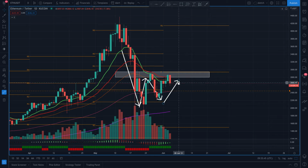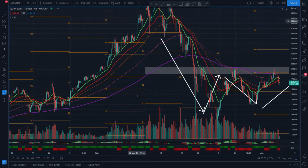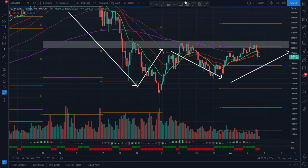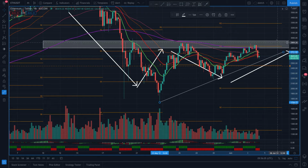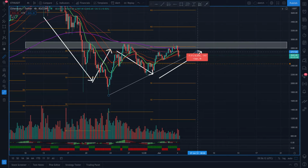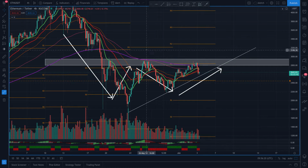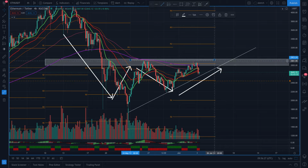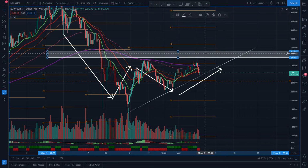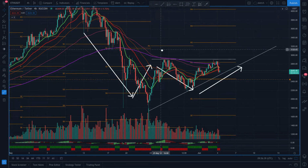So what is likely to happen now? Let's take a look, shall we? As usual, we'll draw our trend lines, lower low, higher low, and get all the higher lows. It's good that it's going on. It still has higher lows, and if you check this out, the highs are staying pretty much the same. The highs are pretty much the same here.